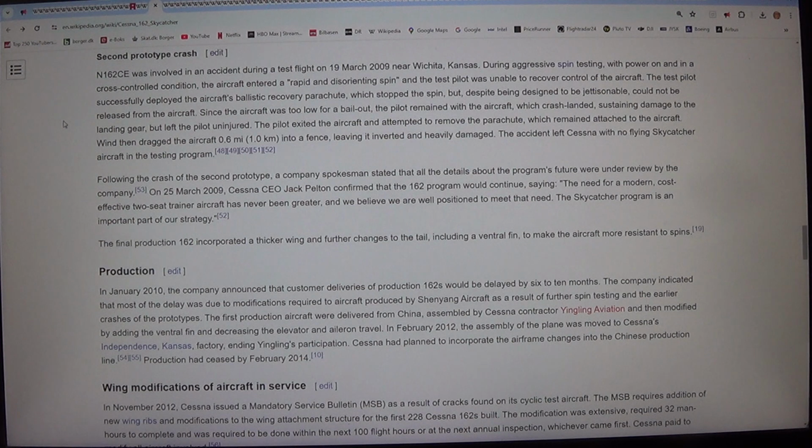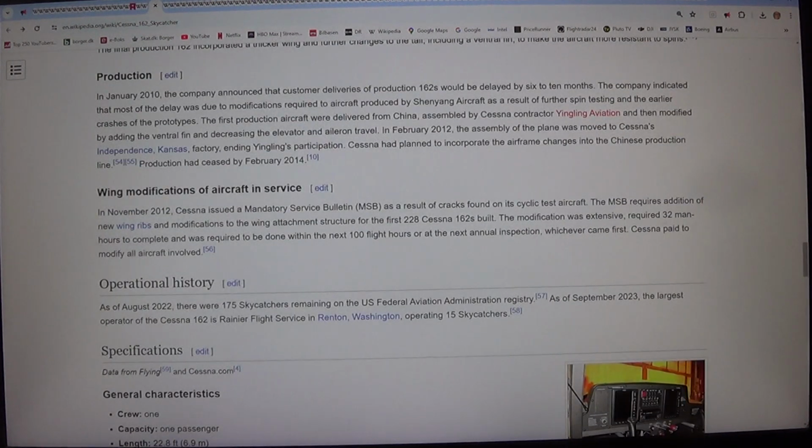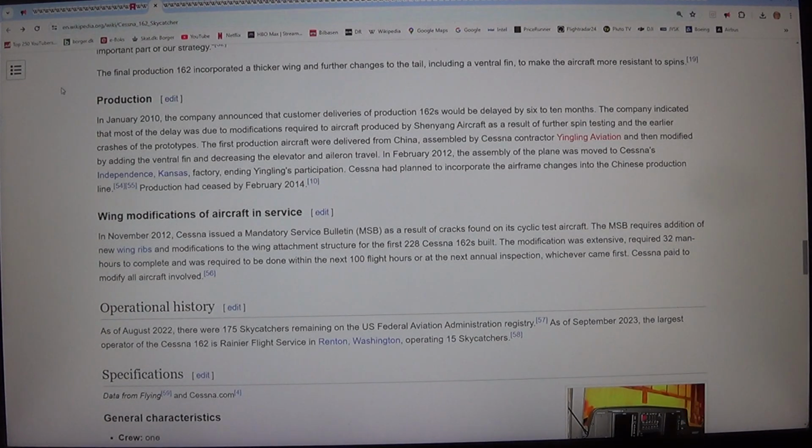Following the crash of the second prototype, a company spokesman stated that all the details about the program's future were under review by the company. On the 25th of March, 2009, Cessna CEO Jack Pelton confirmed that the 162 program would continue, saying, "The need for a modern, cost-effective two-seat trainer aircraft has never been greater, and we believe we are well positioned to meet that need. The Skycatcher program is an important part of our strategy." The final production 162 incorporated a thicker wing and further changes to the tail, including a ventral fin, to make the aircraft more resistant to spins.